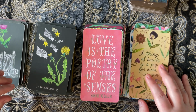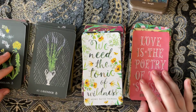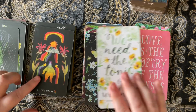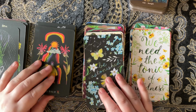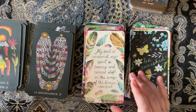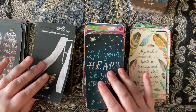Love is the poetry of the senses. Cute. Yeah, okay. I may try this together. I don't know all of the plants in the Dirt Gems. Be astonished. Bee balm. That's cute. So yeah, I may play with this a little bit. It's got potential. We'll see how it goes.